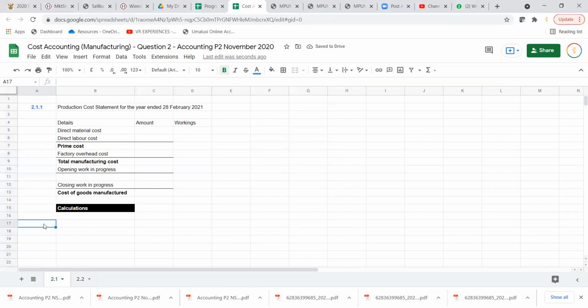Okay, so our calculations. Given amounts, details, amounts given, adjustment, adjusted amount. Okay, then I'm just going to provide an explanation. You don't need this in the exam, obviously, but you want to know why you're doing what you're doing. Explanation.